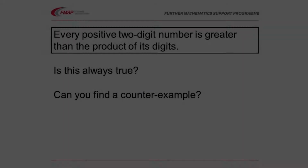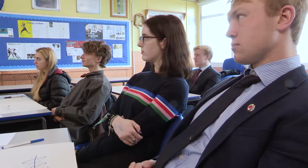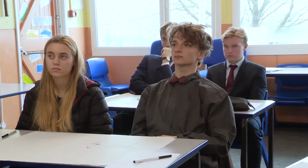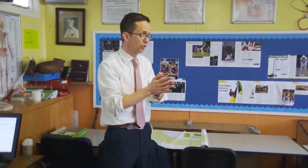Every positive two-digit number is greater than the product of its digits. These students are developing their skills in mathematical argument and proof. In this lesson, they are thinking about the importance of structure in presenting mathematical proofs.